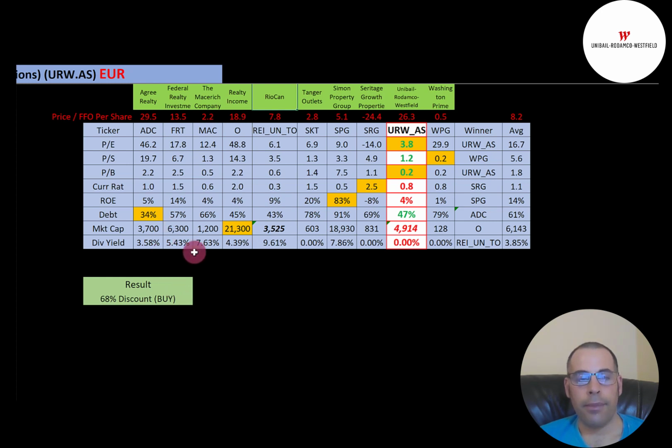So to summarize, they have been trading at a really deep discount. Their ratios look pretty good, but their financials are really solid.